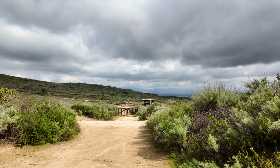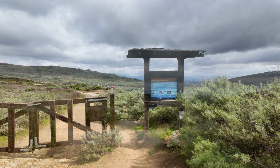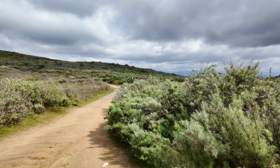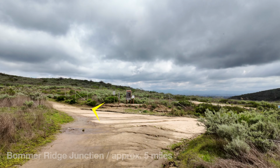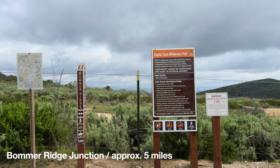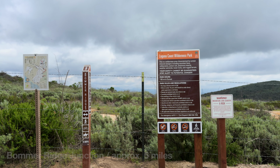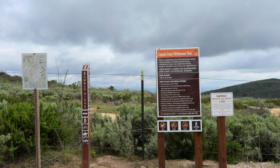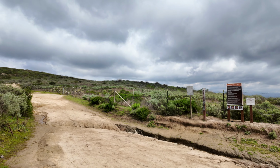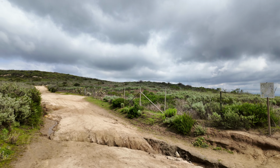And shortly after that junction, we're going to come back out of Crystal Cove State Park and back into the OC Park system. Up ahead is Bomber Ridge. We're going to make a left on Bomber Ridge, and you'll see it's still well marked. There are still maps and still trail signs and all of that goodness, but we're going to go ahead and make the left onto Bomber Ridge and do the last little section back to the start.